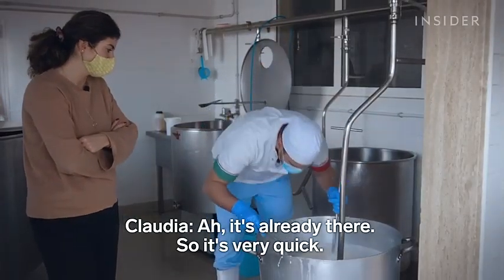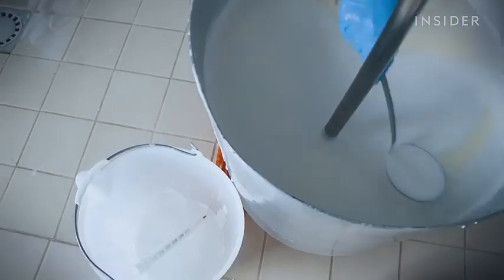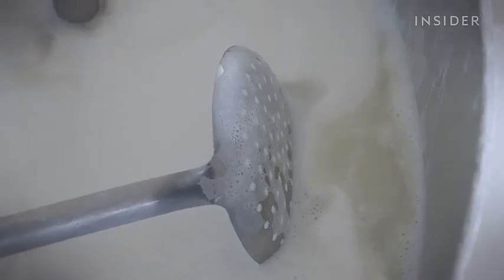While Giovanni carefully removes all the excess foam, we can see it slowly starting to surface, the ricotta we came for today.